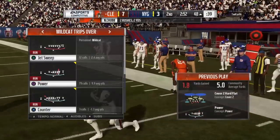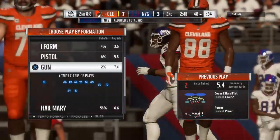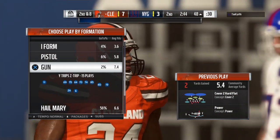Yeah, I mean the only playbooks that have the Wildcat, like the one I'm using, is a playbook I downloaded.